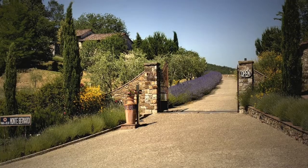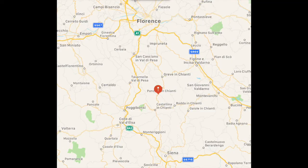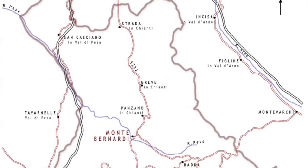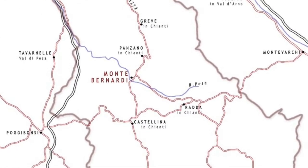Hello everyone, let's talk about Monte Bernardi. Beautiful property just about halfway between Florence and Siena as you follow the Via Chiantigiana through Chianti Classico, owned by an American family, purchased in 2003 for the specific characteristics of this site, which are rocky soils, south-facing slope, and the Pesa River, which runs just south of the property and turns north on its way to meet the Arno.